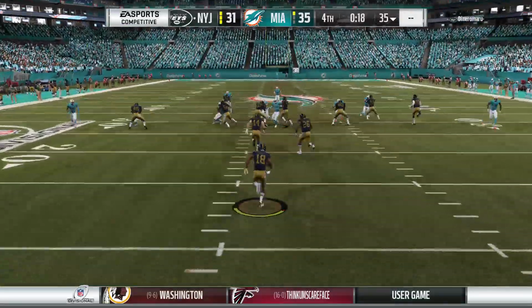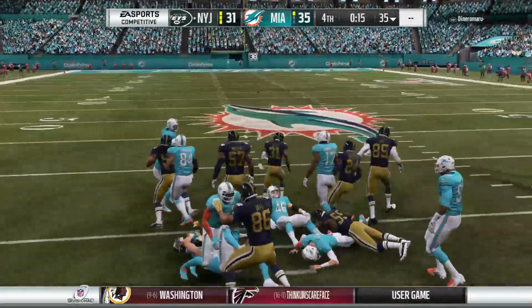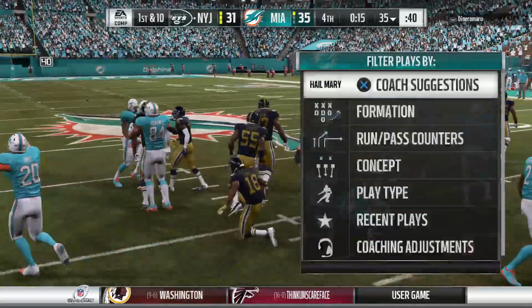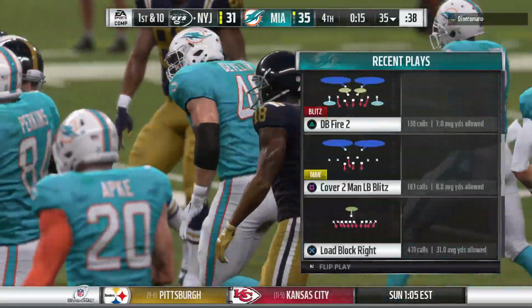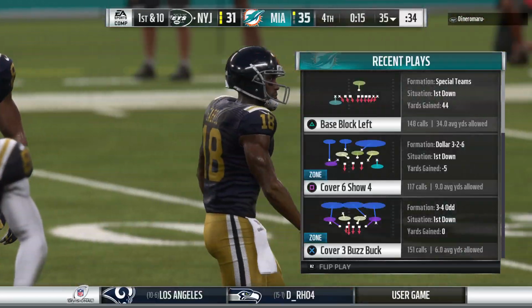This will be taken in at the 1. And good starting field position. He'll get this one all the way up to about the 35-yard line. Now the Jets offense, they get ready to head back onto the field.